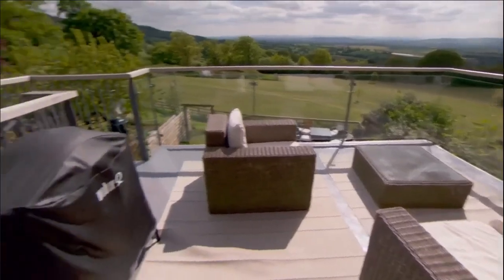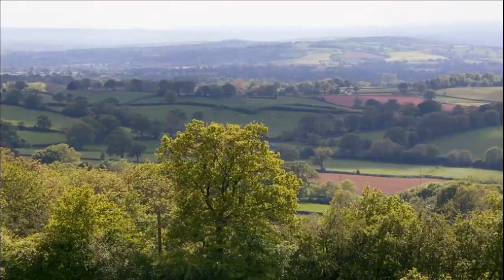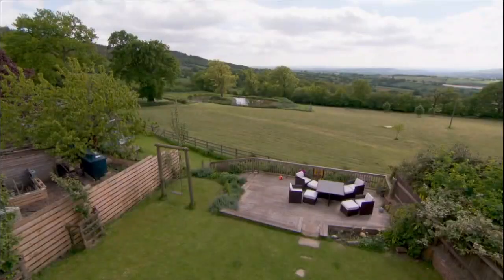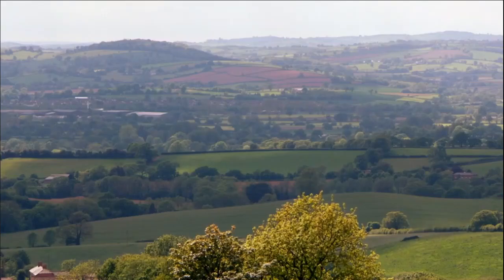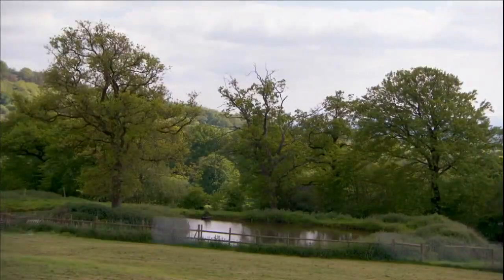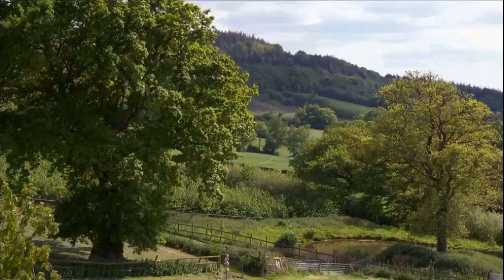Built to benefit from its elevated position, on a clear day, views here can stretch as far as Dartmoor, 40 miles away. You know, appreciate we do have neighbours either side, but these were the type of views that you're seeking. Views are amazing. Absolutely amazing. I don't think you could pick a better view, could you? No. It's really lovely. I'm really glad to see that you've got us a lake and also probably a couple of acres.